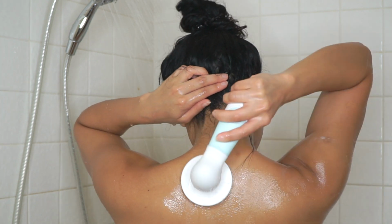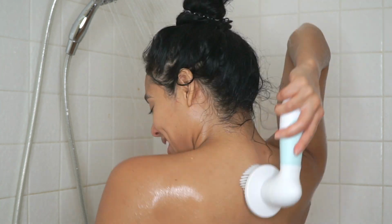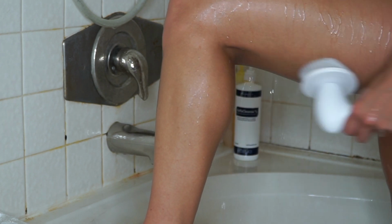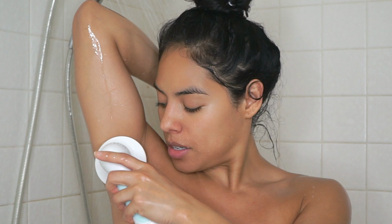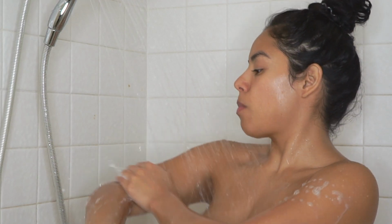Ugh, that's where I get my pimples. Also, the back of my thighs. I don't know if it's just me, but does anybody else get little granitos on the back of their legs, like totally ew? I also get a couple of ingrown hairs under my arms, so this has actually been helping. Oh, somebody needs to wax. Sorry, guys. Then for the rest of my body, I like to use an everyday exfoliator.